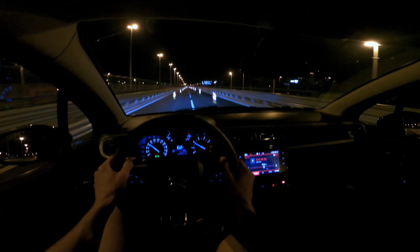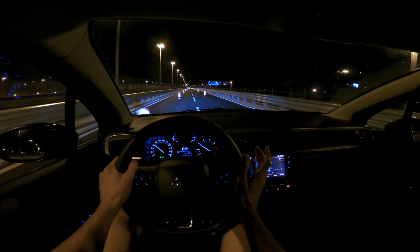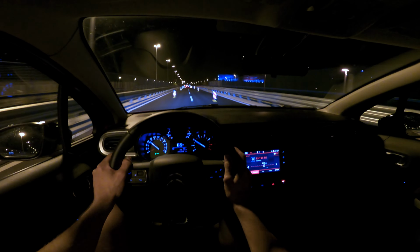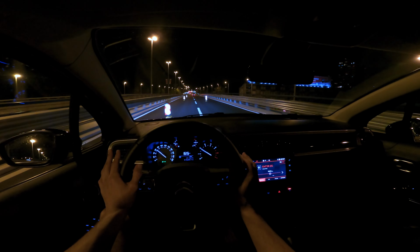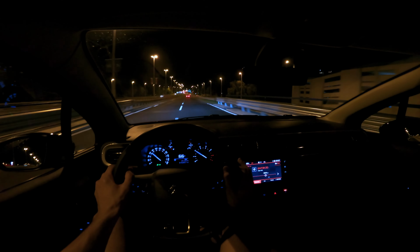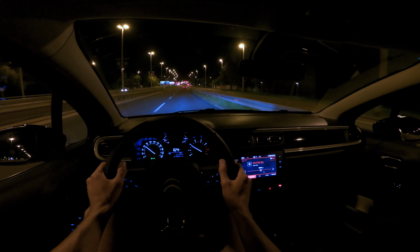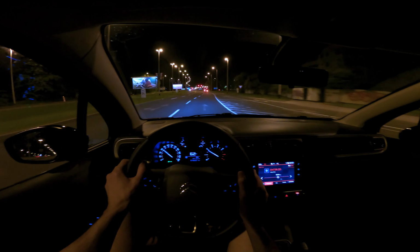So some constructions here. Actually pretty much finished, but for some reason I think they were painting the road or the fence. Also the car has a very good overview around you, in the mirrors and in the back. It's not hard to park this car. This particular package, at least in Croatia, came with the rear parking sensors. I don't think you really need the front ones, but it wouldn't hurt to get them.